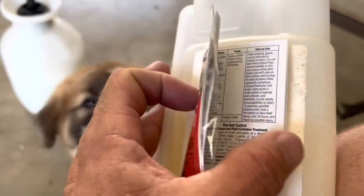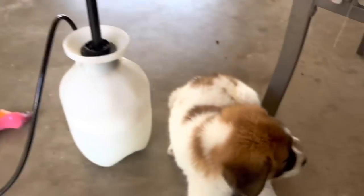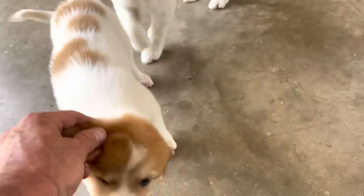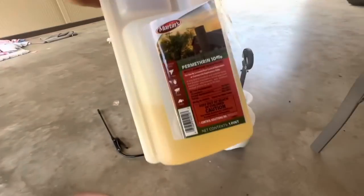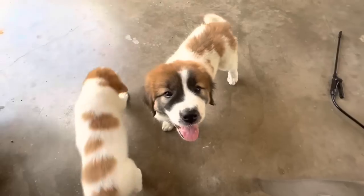And I thought, you know what, Bree? Since you already bought the stuff, I'm gonna go ahead and do my animals as well. So I'm going out today to spray some goats. I'm not letting the puppies go yet. I just got them vaccinated yesterday, and so I don't want to expose them to any of the other animals around here. Hey, and you're not gonna drink the permethrin either. Permethrin, 10%. You're not drinking permethrin, that's for darn sure.